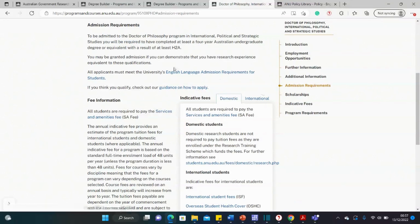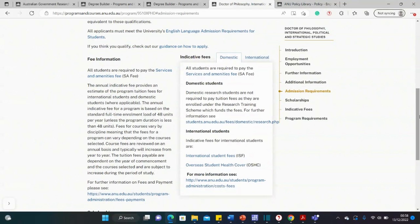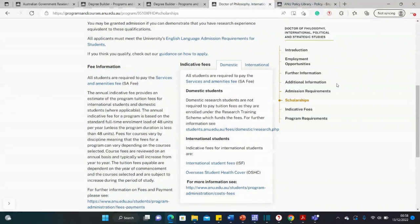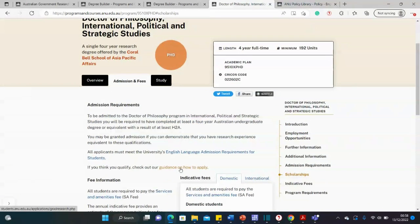admission requirements. So you can see here that for the admissions requirement, you are required to have completed at least 4 years of Australian undergraduate degree or equivalent. You might be coming from another country, so equivalent. And then the English language requirement, which we've already looked at. And then fees, well, we're looking for scholarships. So we also look for scholarships here. It will probably take us to where we were coming from initially, or give us a list of other scholarships as well. So if you're interested in this course, just sit down, read the instructions closely, and apply. There's a how to apply guide here as well. You just click on this and good luck.